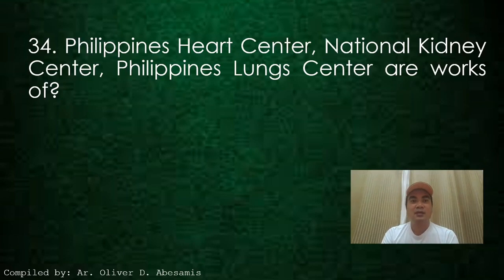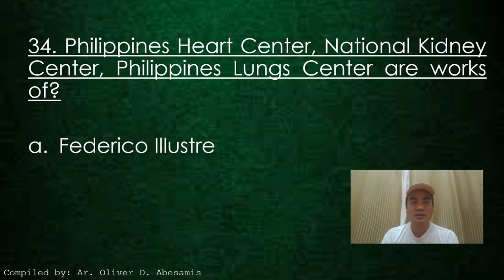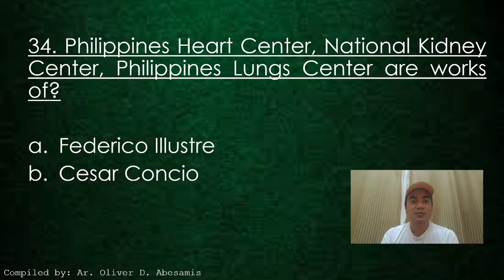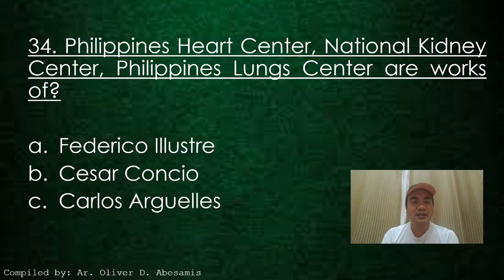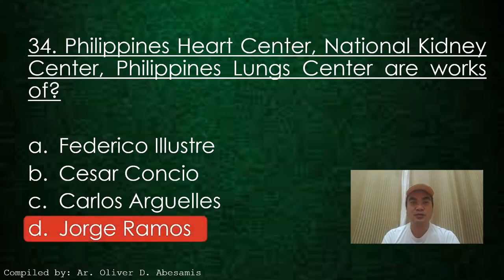34. Philippine Heart Center, National Kidney Center, Philippine Lung Center are works of A. Federico Illustre. B. Cesar Concho. C. Carlos Argüelles. D. George Ramos. Answer. D. George Ramos.